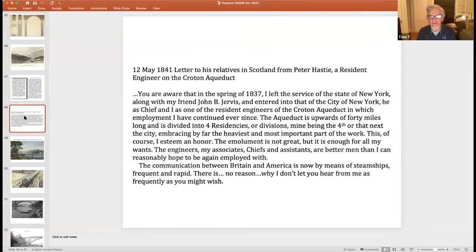Here's a letter from one of the engineers who worked building the Croton Aqueduct. And this is Peter Hastie, a Scottish immigrant who had been in America from the 1830s and had lived through the cholera epidemic of 1832. He then went to work for an engineer named John B. Jervis, later hired to be the chief engineer on the Croton Aqueduct.